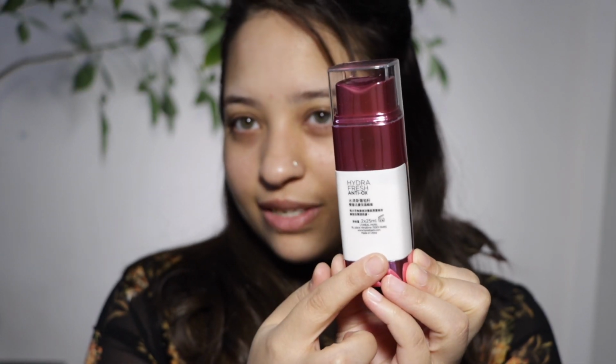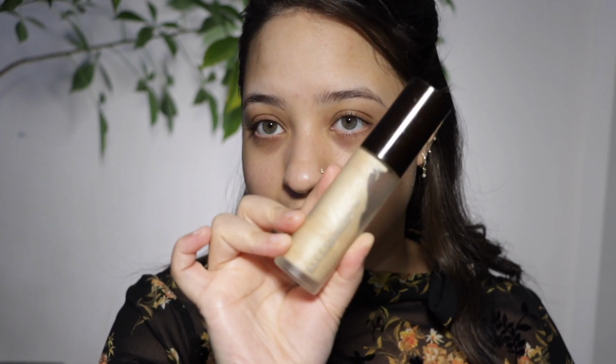To moisturize, I am going to use the L'Oreal Paris Hydra Fresh Anti-Ox Grapeseed Hydrating Double Essence, the serum and moisturizer in one. I ordered it recently and I've just used it twice, and my first impression is that I'm loving it, because it is not breaking me out. My skin is really sensitive, so I usually break out pretty easily with new skincare products, but this one is not, and also it is so moisturizing.